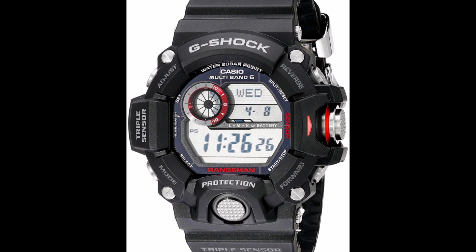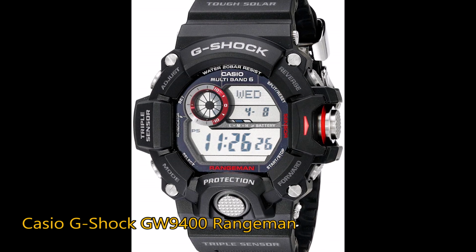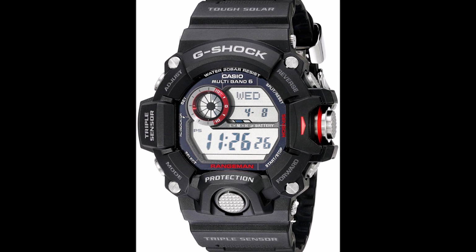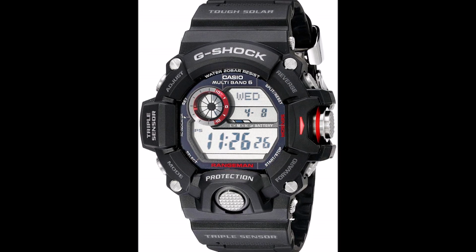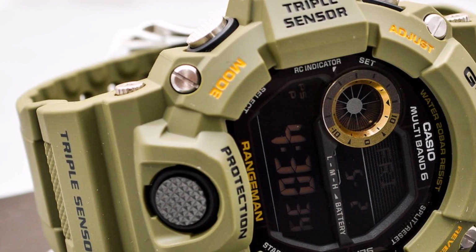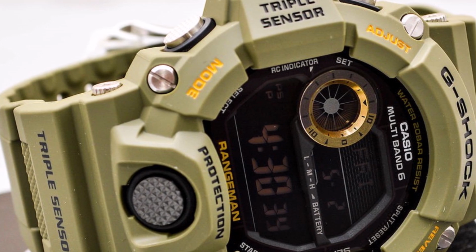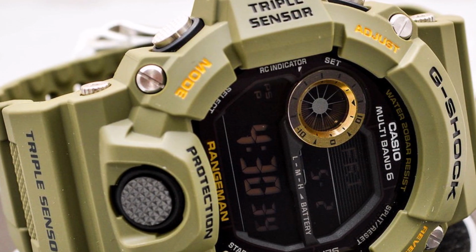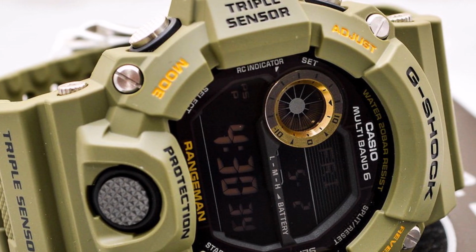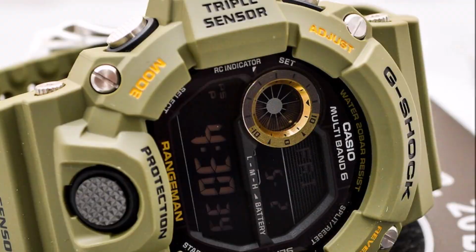At number 1 is the Casio G-Shock GW9400 Rangeman. When considering several factors such as quality, features and price, this is the best overall survival watch you can get right now. G-Shock watches are known for being insanely tough and reliable, and this one is no exception. It is super accurate because it will synchronize with atomic time signals when available, and it will not run out of power because the solar cells built into the watch's dial will keep the battery topped up when either natural or artificial light is available.